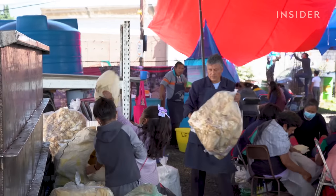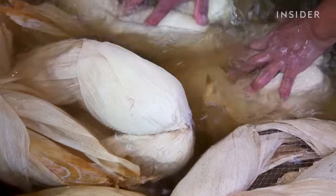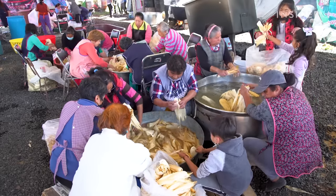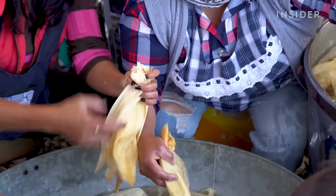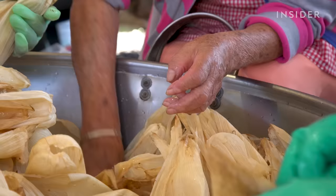The first day of cooking begins with washing and shucking 300 bunches of dried corn husks so they can be used to wrap tamales the next day. Yesenia Gonzalez Lemus is one of the dedicated volunteers with many years of experience making tamales for the junta.